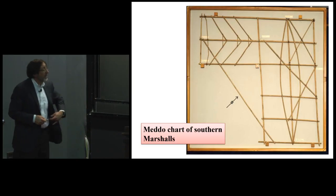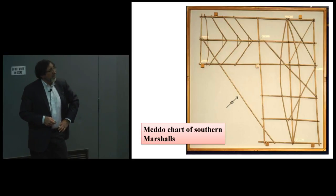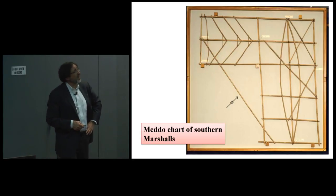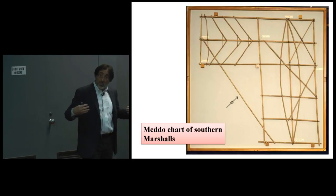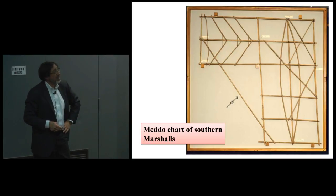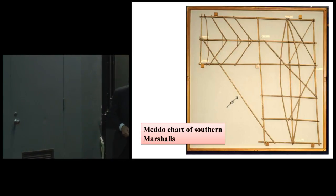So here is one of the stick charts that you'll actually see up in the exhibit, called a meadow. And rather than being a teaching chart for generally what happens with one island, it represents a specific region. So this is a cluster of islands in the south of the Marshalls. Here's Jalit, here. And here is this crossing pattern formed by the refraction of the waves around the atolls. And so this is meant to basically represent the incoming swells, these vertical lines here. These are some of the distortions that are possible, and then here's the actual interactions with the islands. So this is kind of an intermediate scale chart.